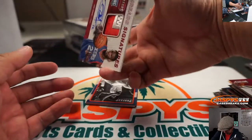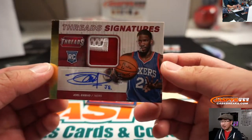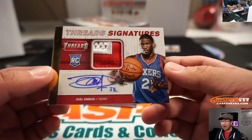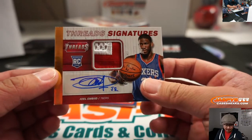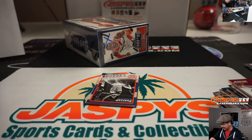We got Joel Embiid. Woo! There it is. 1 out of 25, Joel Embiid, rookie autograph for the Sixers. That's for Chris Parent. Nice.